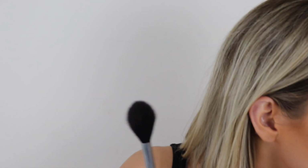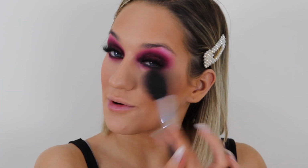In fact, I'm going to change my blush that I'm going to use. I'm going to use this peachy one, but I feel like because I've got cranberry eyes, I need to have a pink blush on. I'm going to use the NARS Orgasm blush. Yeah, I love this. I'm using the Morphe M500 blush brush. This is my favourite blush brush and it will forever be my favourite blush brush.